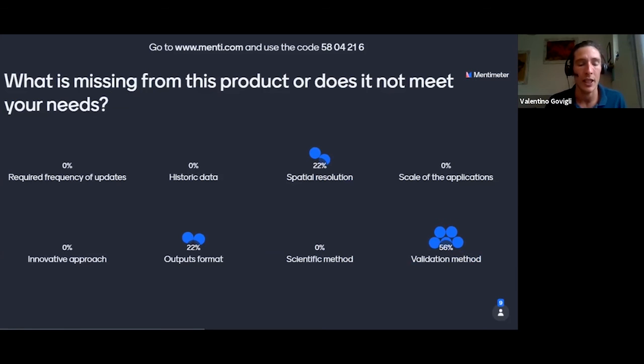Some issues are also related to the output. I guess maybe the map, just the map, is not enough. They would like to see something more. There are also some concerns regarding the historic data and the spatial resolution. Feel free, if you would like to give us more information, to type a message in the chat so that we can take it into consideration for the Q&A discussions. But I see that most of the respondents agree on the issue of the validation methods.